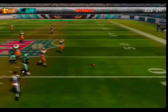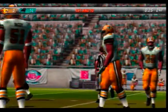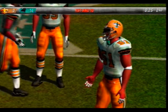Gets rid of it. Almost picked off. McCoy had his hands on it. I think he was invisible out there. Wasn't even seen. That's a break for the offense.